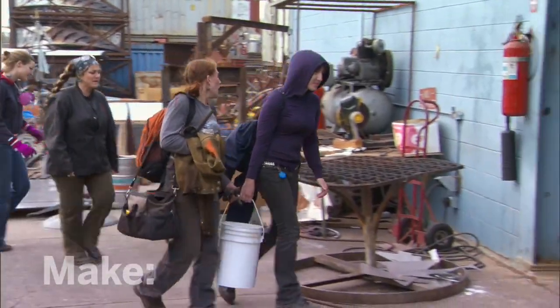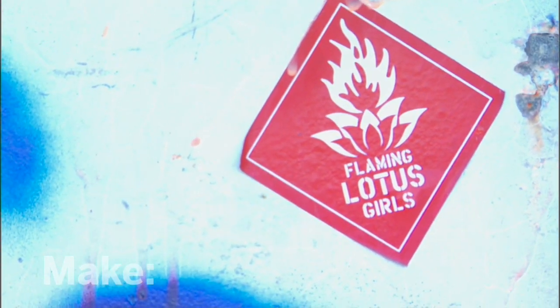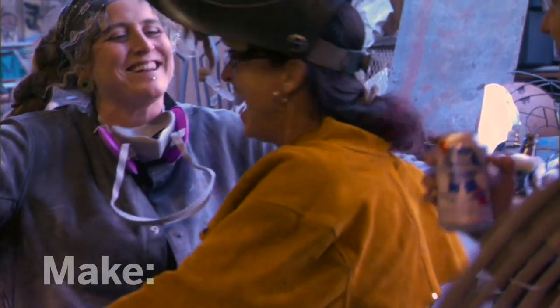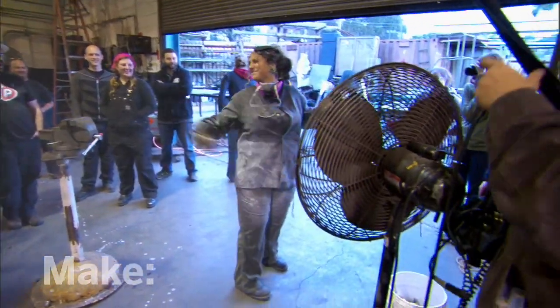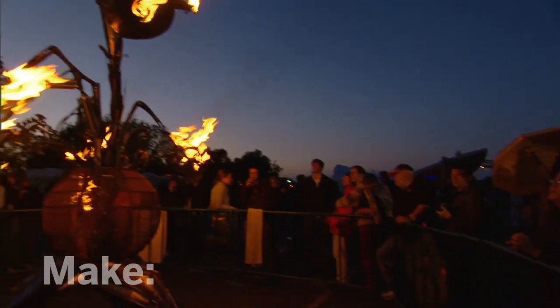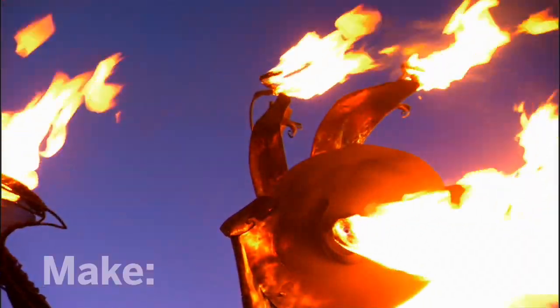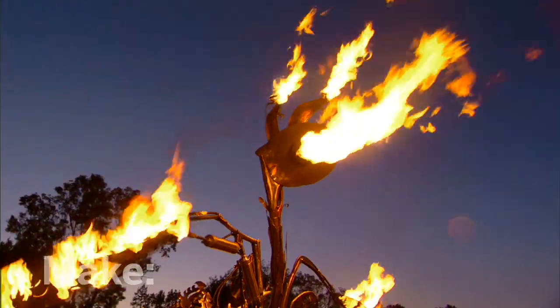There are 34 tenants at the Box Shop, which Flaming Lotus Girls are one of. The Flaming Lotus Girls are a large group of people that make art. Well, the Flaming Lotus Girls, I think, have a great track record of making really scary art that's absolutely beautiful. We work with really dangerous elements like propane, methanol, kerosene, diesel.